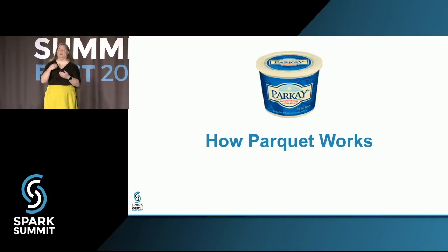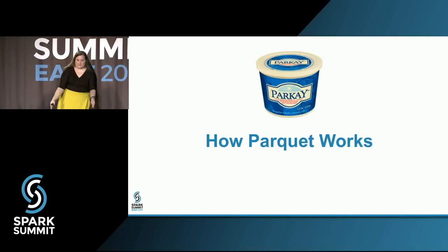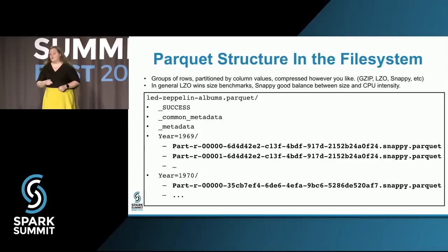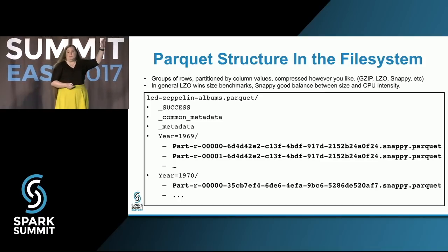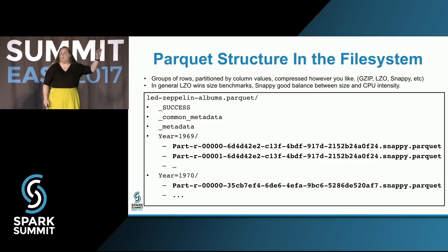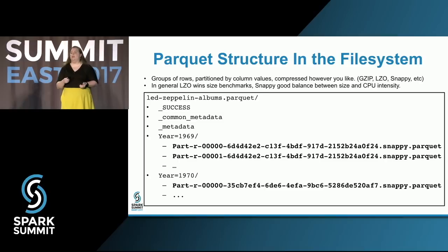So hopefully you've got an intuition for how this looks, how we work with it. Let's talk about how it works. So I'm going to take us to the 30,000 foot view, then we'll dig all the way down into the details, and we'll fill up the in-between. So stay with me. Here's our 30,000 foot view in the file system. So I've got my folder, as we just saw, a little success message from Hadoop, some common metadata and metadata. I'm putting these here for illustration. These are schema summary files written out by Spark, and these are actually turned off by default in more recent versions.